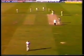Here's the start of the Australian second innings now. It's the 5th ball of the 3rd over, 10 runs on the board, and Ian Botham is bowling to Hilditch.